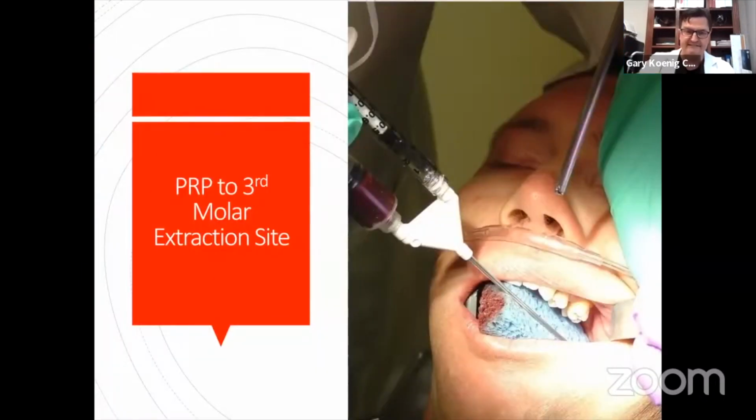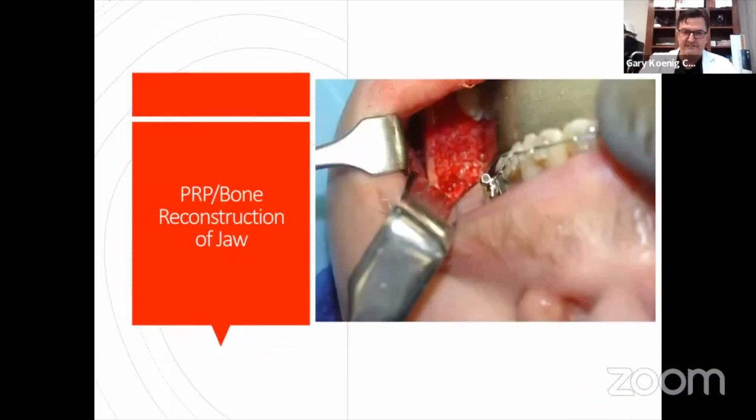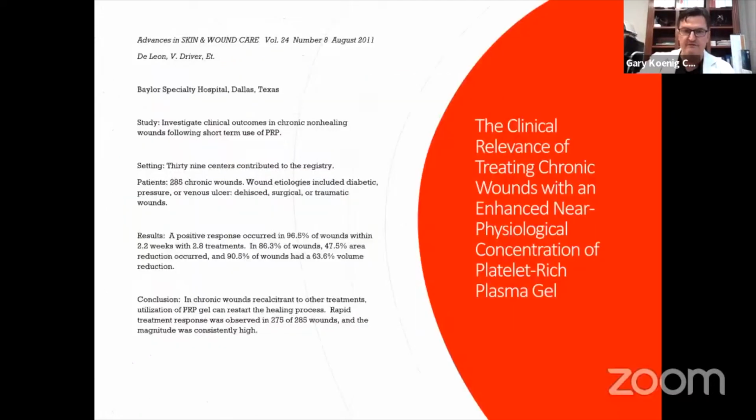One of the first places that PRP was ever used in the mid to late 80s was in dentistry. And this is PRP applied to a third molar extraction. This way you can basically eliminate any dry sockets and you have hardly any pain after surgery. And there's a top coat of the platelet-poor plasma just as a sealant sprayed on the top. And this is PRP with bone reconstruction of a draw. As you can see, there are cancellous chips there, and it's been mixed with PRP for diffusion.